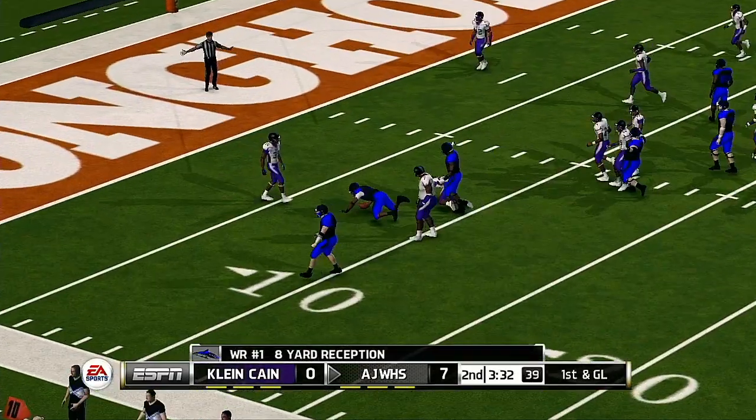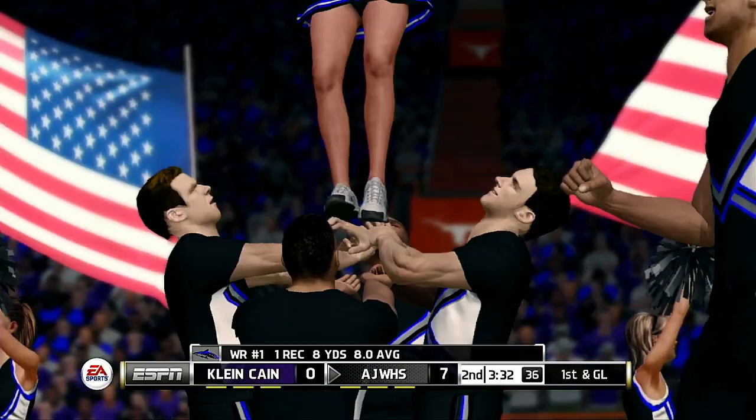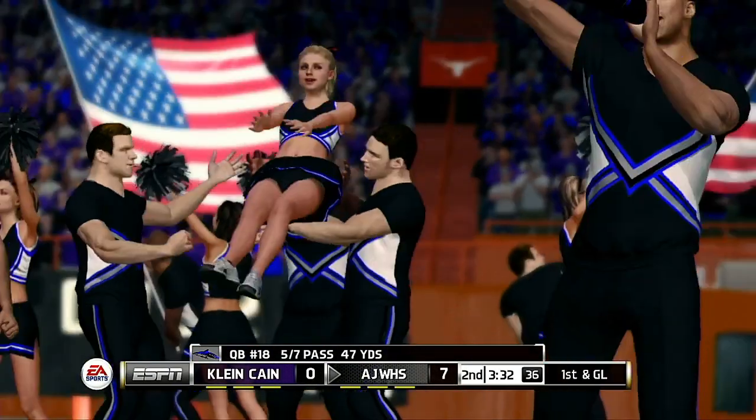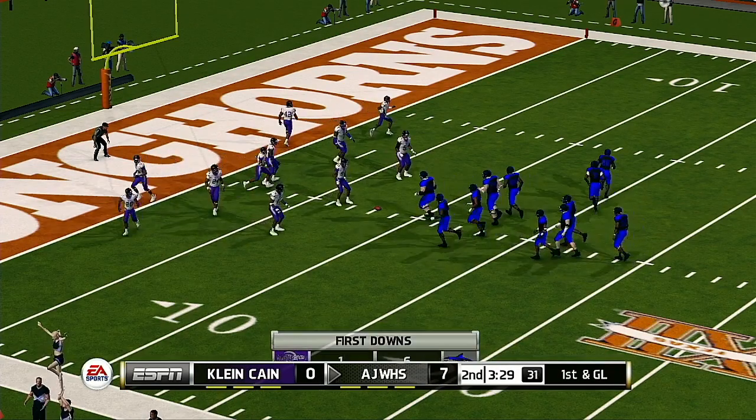And he's hit immediately. Number 20 makes the tackle at the 8-yard line. That makes it first and goal. First down, and they've got their eyes on that goal line.